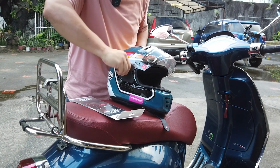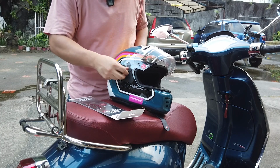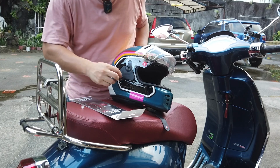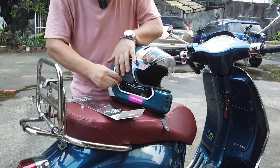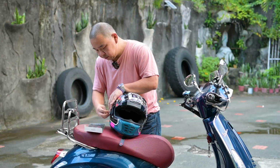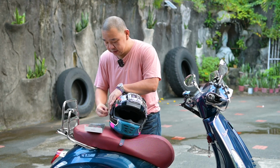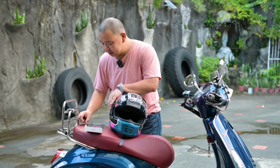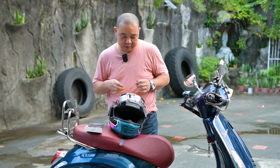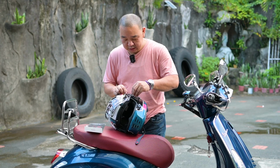Oh, it fits. Well, I guess I don't need a screwdriver. I just need the coin. Okay, so I'll remove that. But just looking at the screw, which is made of plastic, I'm already worried that this is going to break sooner rather than later.